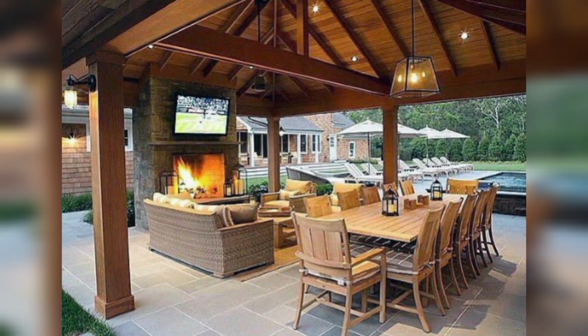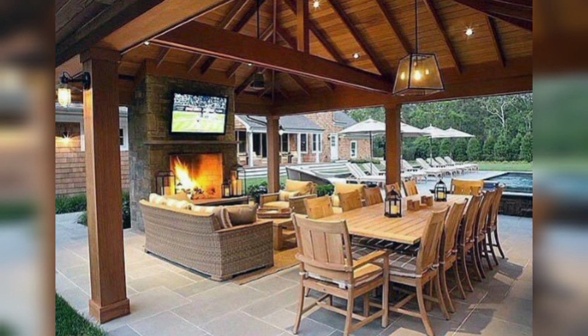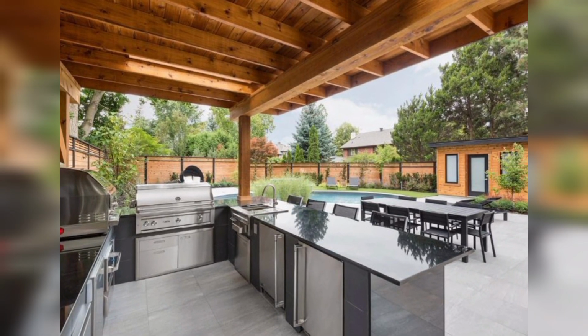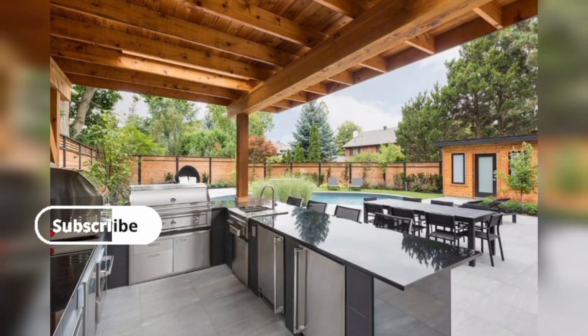With durable materials and stunning design, your space will be both functional and beautiful. Don't miss out. It's time to create your dream outdoor oasis.